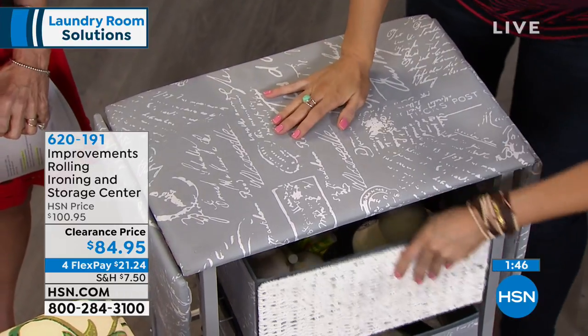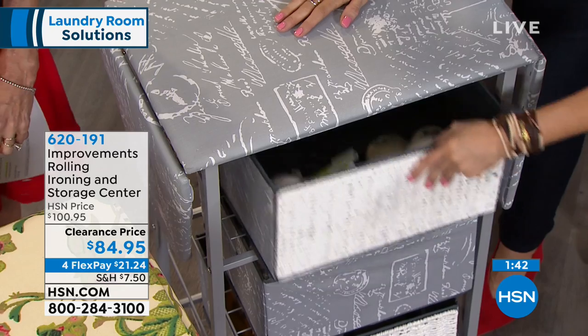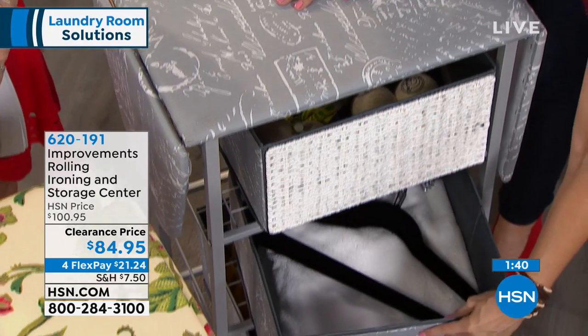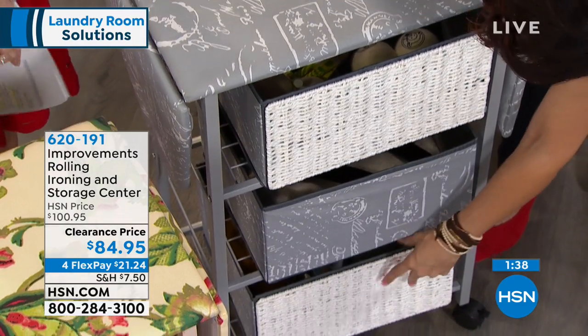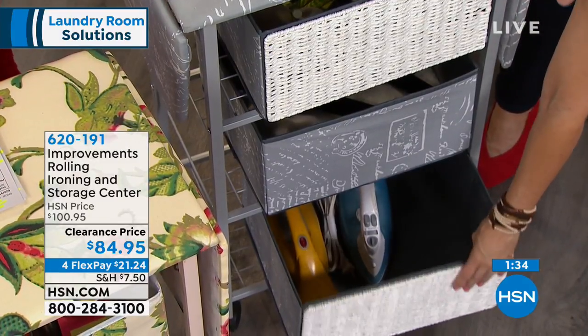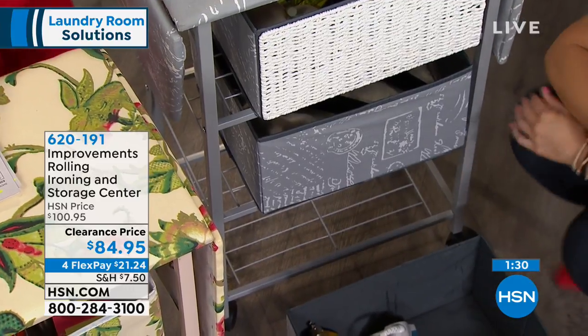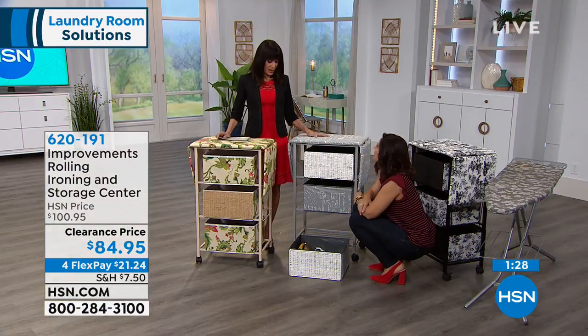Where would all of my stuff be if I didn't have this? On my washer and dryer, on the floors. Exactly. It would just be taking up all of that space. But now it's neat and tidy, and there's a place for everything. This even holds, as you can see, I love this one, I have to show you this. We have a steamer and an iron in here, and look at how much space there's still left.